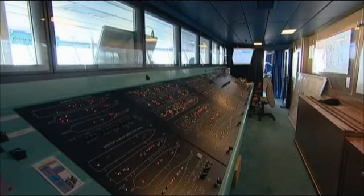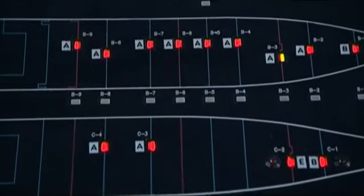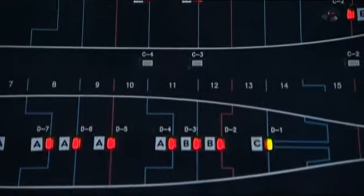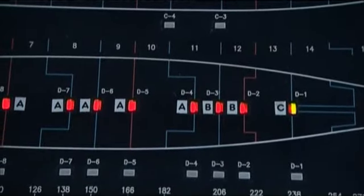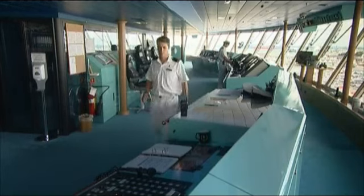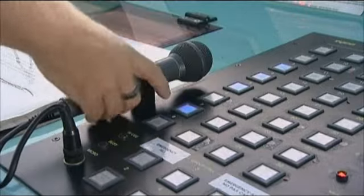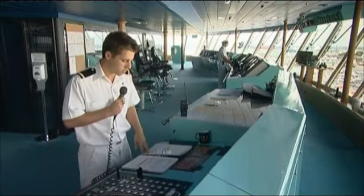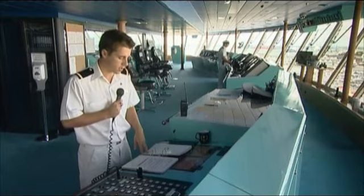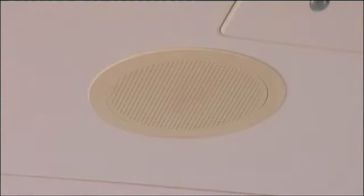Bridge control is designed for emergency situations where the bridge team determines there is an immediate threat to the ship's watertight integrity or where stability must be maintained. In these extreme circumstances, regardless of type, all powered watertight doors will close automatically. The bridge control mode is intended for emergencies only, and its use is strictly controlled under SOLAS regulations. However, as the bridge control mode is an important part of any vessel's overall safety system, it is subject to regular drills and testing.